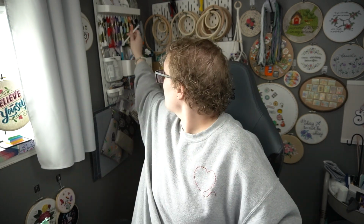I don't remember when I got this. I'll need to sharpen it because it's really rounded on the end. So I do have that. So yeah, if you've got any ideas on gridding dark fabric, I'm all ears.